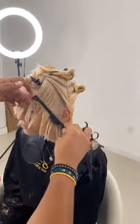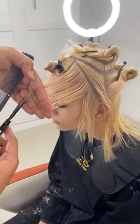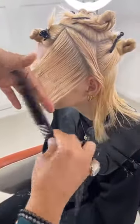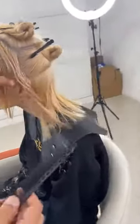Okay, again, just a touch longer in here. This is so important that it's balanced, so be very particular, especially around the face, to make sure that what you're doing is not just good, but perfectly balanced, because that's what's going to save you time later trying to fix the haircut. Okay, last section in front of the ear.